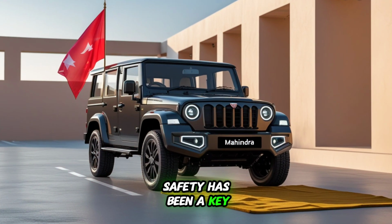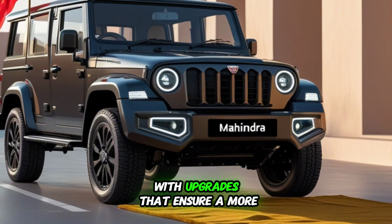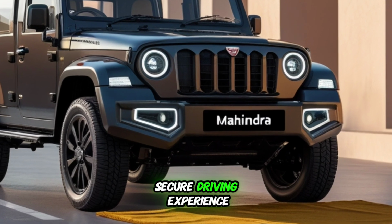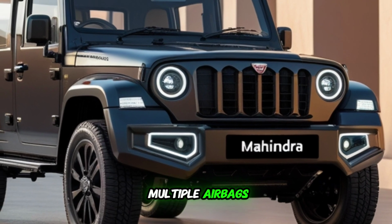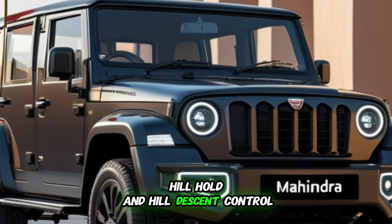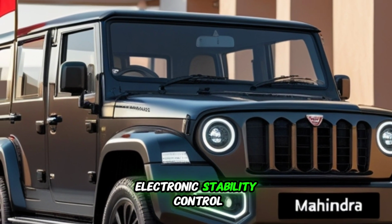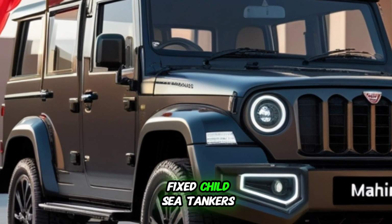Safety has been a key focus in the 2025 Thar, with upgrades that ensure a more secure driving experience. The SUV comes equipped with multiple airbags, ABS with EBD, hill hold and hill descent control, electronic stability control, a roll cage, and ISOFIX child seat anchors.